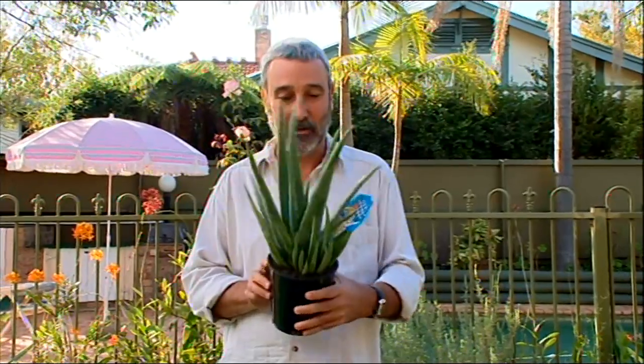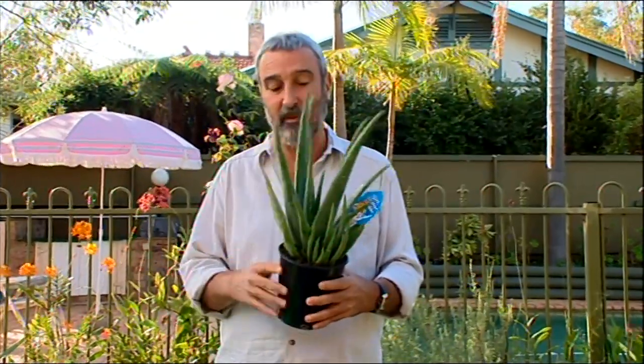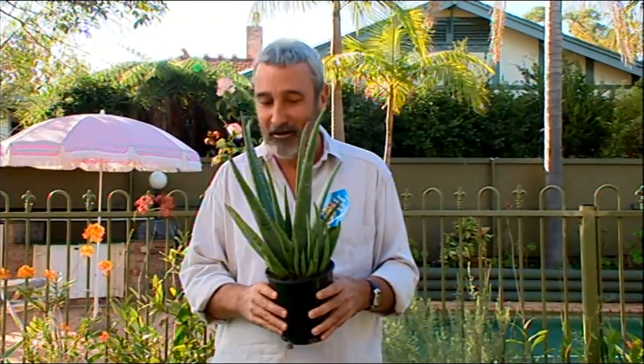This is one of the world's most interesting plants. Most people these days know it. It's a plant called aloe vera, and you see this around so many people's houses. Now, it's obviously many people claim it does all sorts of things. In fact, it has been used in medicine, traditional medicine, for thousands of years.